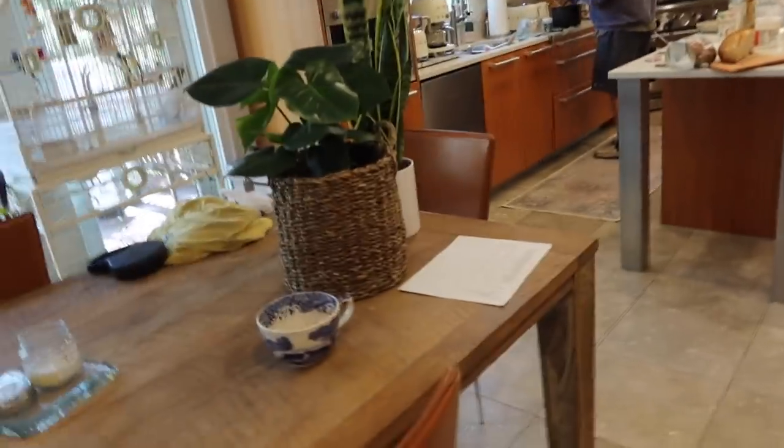Yes, it's not focusing my camera. That was really weird. I hope it's focusing now. There we go. No, it's not. I don't know, it's being weird.